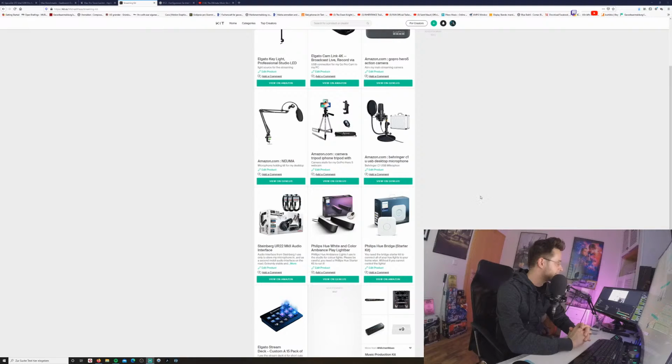So I have a second interface. It's the Steinberg UR22 MK2. It's USB powered, and it's my travel interface when I'm on tour anywhere or when I'm on holiday or anywhere else. And it's my interface if my Apollo should shut down anyhow.